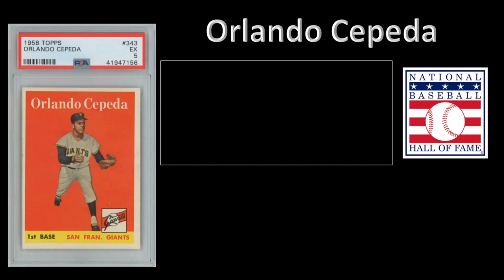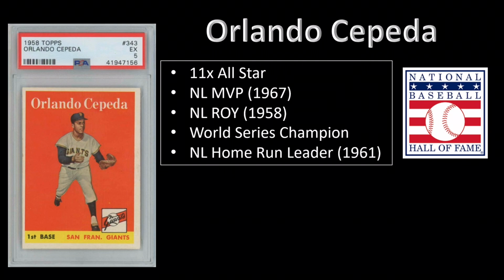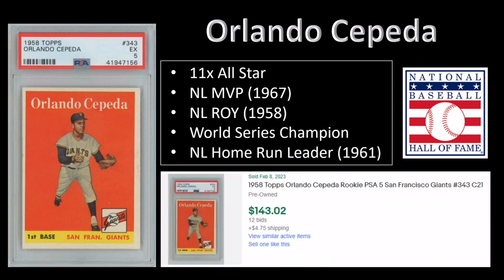Now, growing up in Northern California, there's always been a lot of Orlando Cepeda love. Orlando Cepeda actually lived in his retired life 1 town over from me, so he'd be spotted from time to time. Really nice guy. 11-time All-Star, won the NL MVP, won Rookie of the Year, won a World Series, won a home run title, playing on a team with McCovey and Mays. And again, the 58 Topps set is such a beautiful set, and $143.